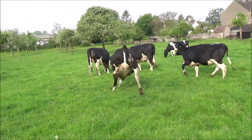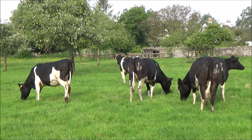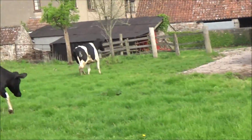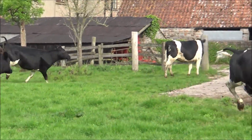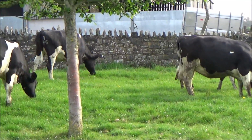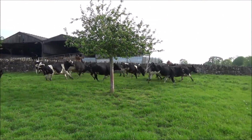So these are our older bunch of heifers. You saw the younger ones last week, I think it was. These are the older ones. So these will be probably in calf, or hopefully nearly all of them are in calf. There we go, they're taking off now. Blimey. I'll tell you one thing, you don't want to be in the way of these when they... Oh my goodness, look at this. Here we go, loopy loo.